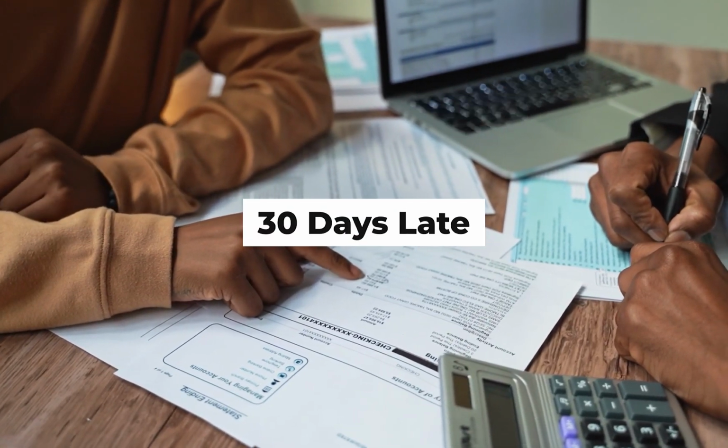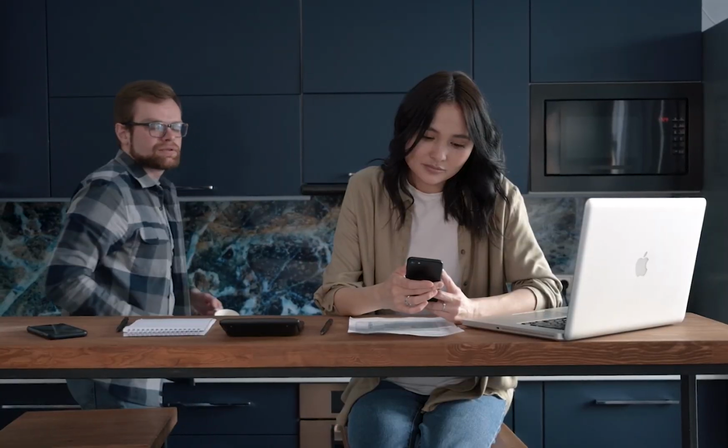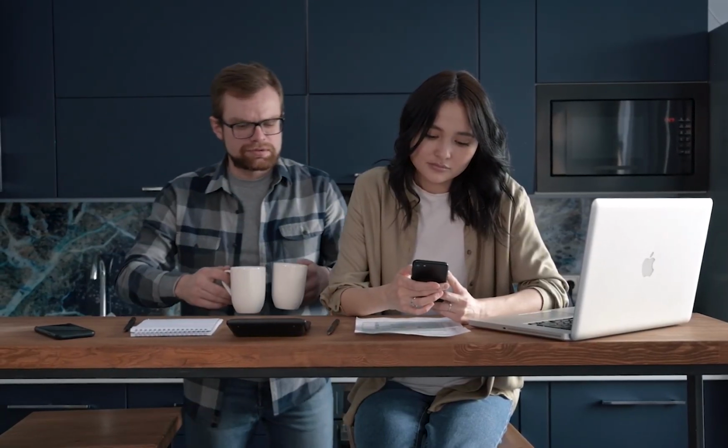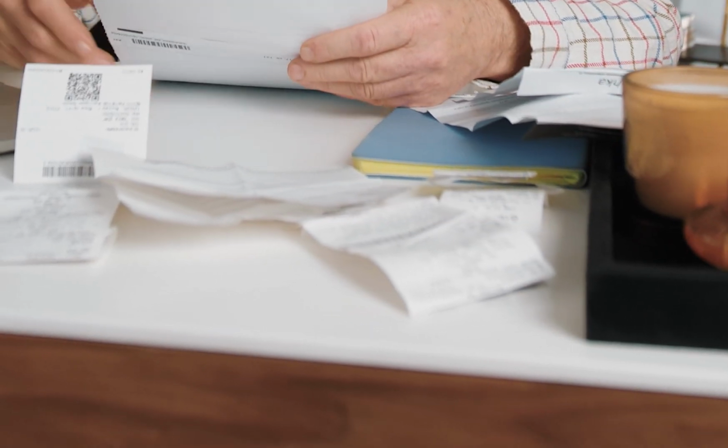Payments that are 30 days late, on the other hand, can have serious consequences. If you make late payments, no approach for improving your credit will work, and it will be kept so for up to 8 years in your credit reports. Make sure that you have a clear history of payment. You would not want to be on the defaulters list, or do you?